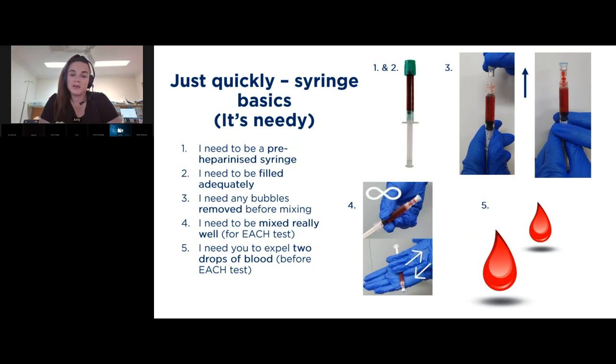Now, depending on where you're dialing in from, that's going to look different in every LHD, so you might want to check with your super user or your coordinator about which syringe you're using, but it needs to be the one that's allocated to that device and PreHybridized. It needs to be filled appropriately.